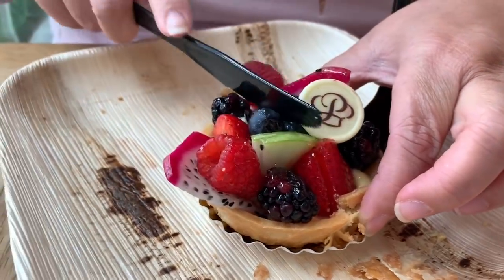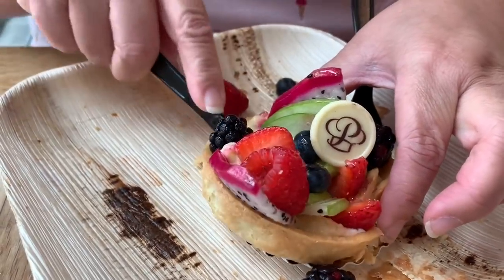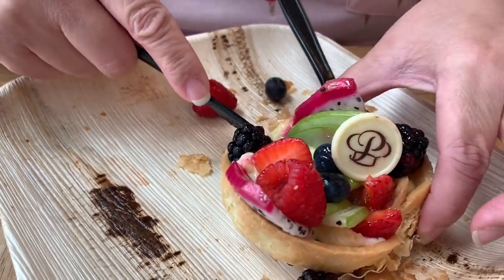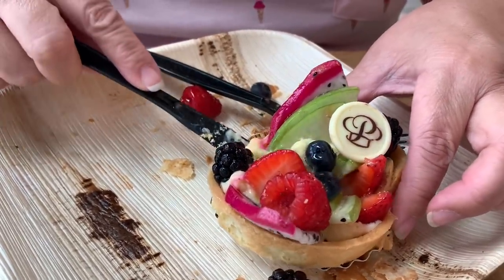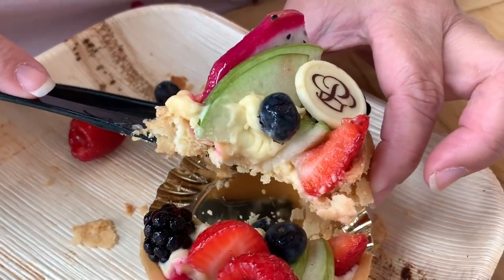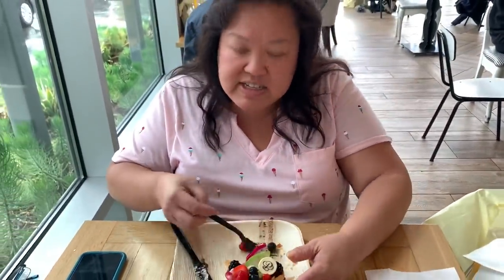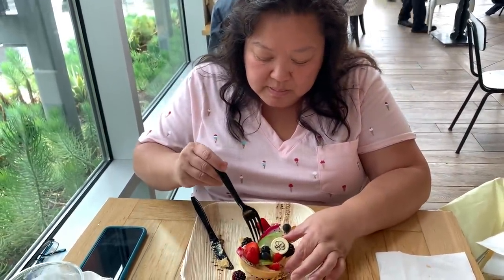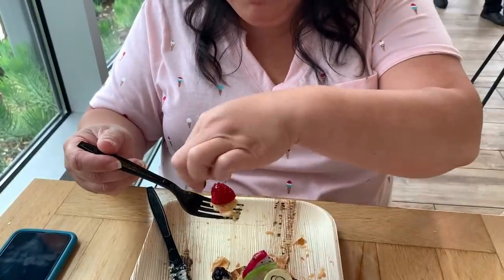Let's go cut into this. See if I can do a clean cut. Oh, everything is falling off. Oh well, I tried. There you go. As you can tell, the crust is just flaking like crazy. That's what it looks like on the inside. That yummy custard in there, as you can see. Let's try this thing out right here. Grab of the custard, put my raspberry and my blueberry on there. There you go.